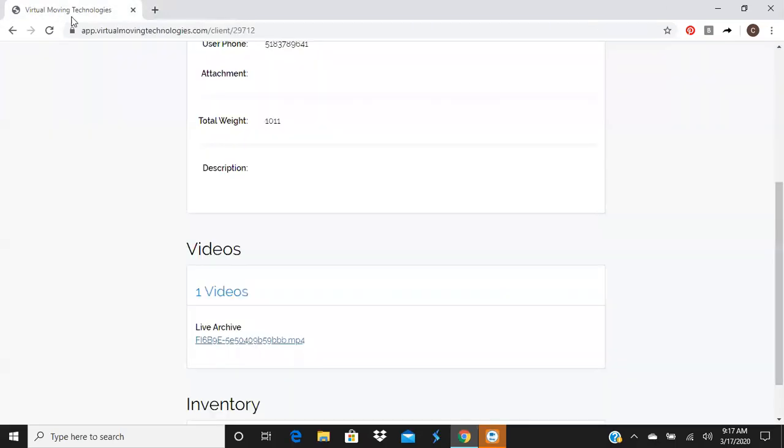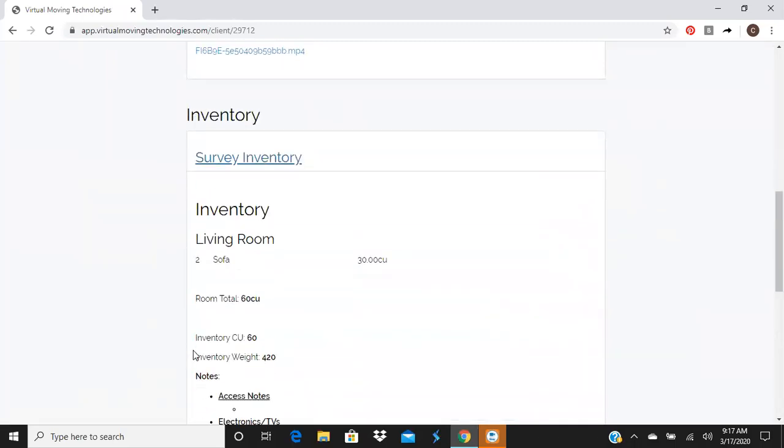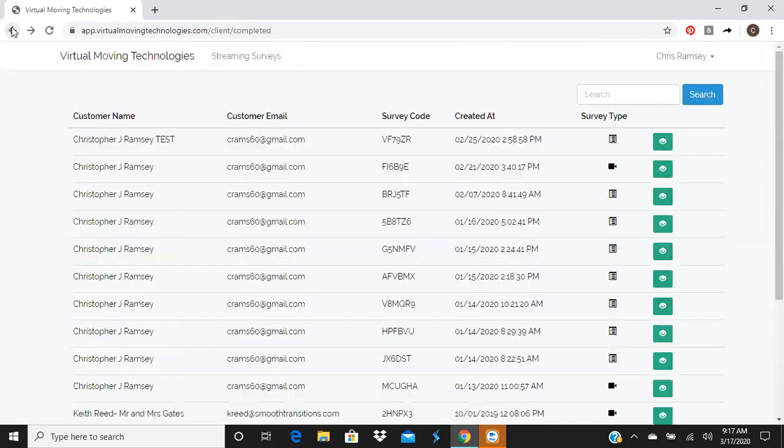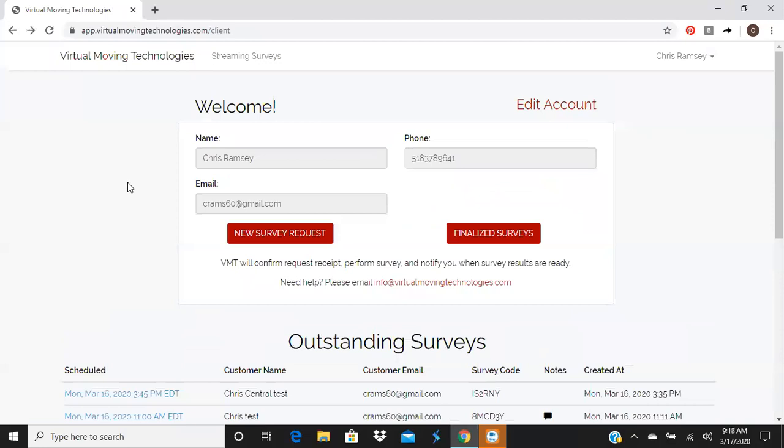Fast forward, rewind. You can even download the video locally to your computer, and you can look at the inventory. In this case, obviously, it's just a small inventory, but you probably won't be in the finalized surveys much because it gets emailed to you. So you'll probably only be in there if there's a discrepancy or you want to watch the video, review it with the customer, something like that.